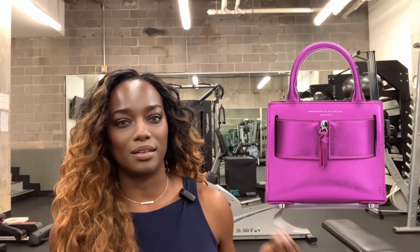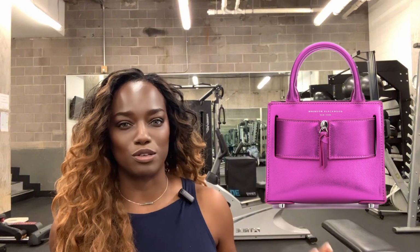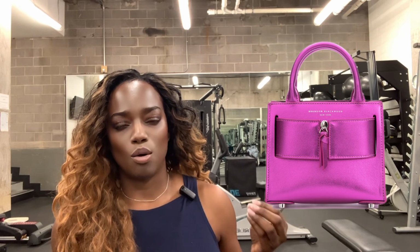I love this designer so much, and I feel like he still needs more shine, and that is Brandon Blackwood. This is his Kui clutch. This is great for special occasions. It's great for evening situations. Craftsmanship is there. Quality is there. This is just sophistication at its finest.